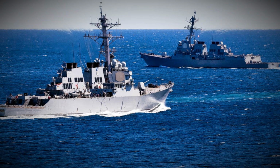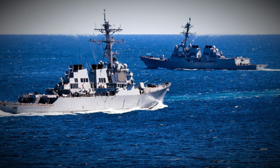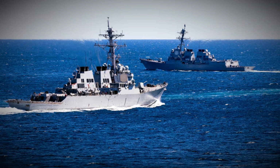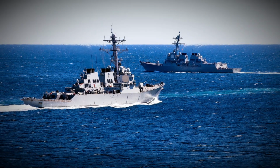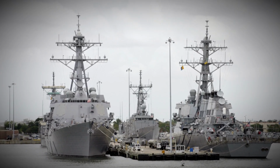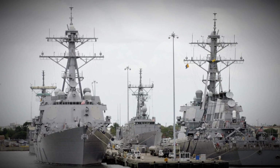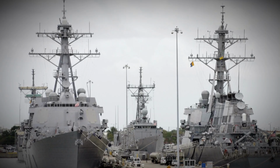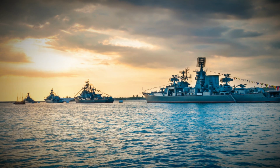On paper, their main battery of 138mm guns was impressive. Heavier than most destroyer weapons, they gave the Mogadors a theoretical edge in surface combat. But the devil was in the details. These guns suffered from poor elevation angles and painfully slow traverse speeds, making them clumsy against fast-moving aircraft or nimble enemy destroyers. Fire control systems were unreliable, leaving the class with a mismatch between heavy weapons and practical effectiveness.